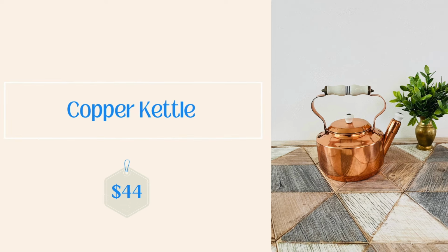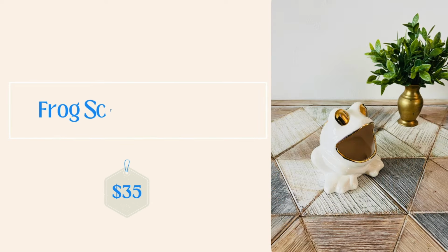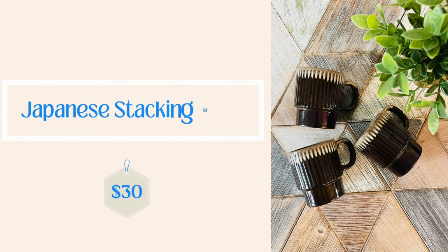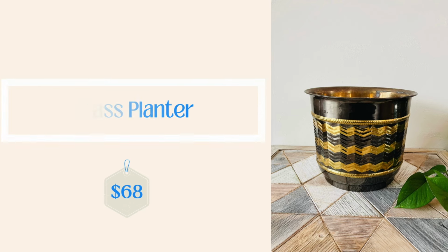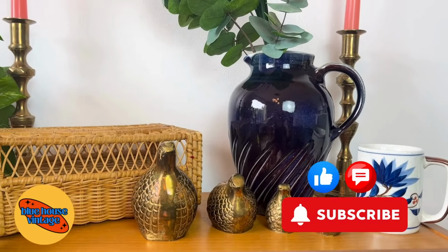Another copper kettle went for $44. And a knitting set that I got at the Goodwill bins for $40. And a vintage 80s, or I guess 70s maybe, frog scrubby holder for $35. And a set of Japanese stacking mugs for $30. And a very large brass planter for $68. And this really cool mid-century modern magazine rack for $32.